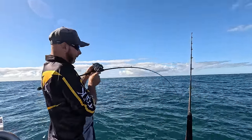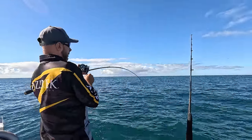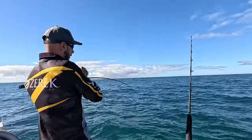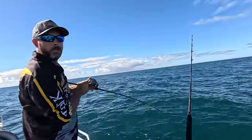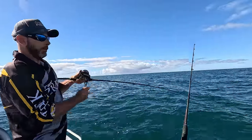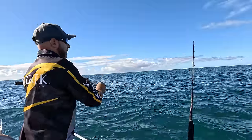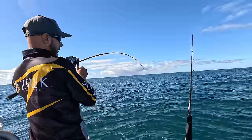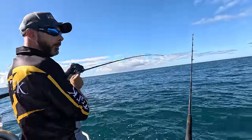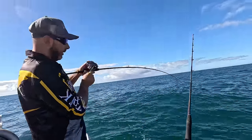Fish on. Floating down a live bait. Just picked it up. They're all big. Had a couple of goes that I missed at the first go. Fed it back down. Let's grab it again.